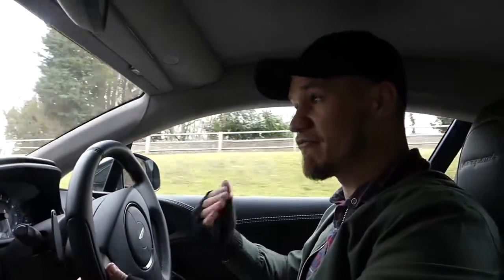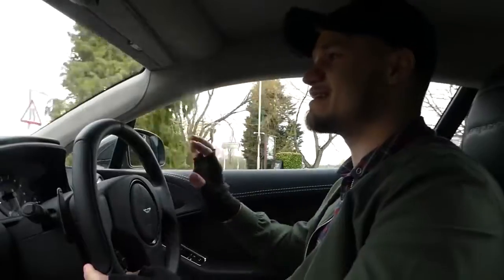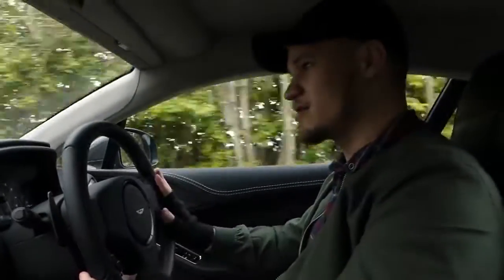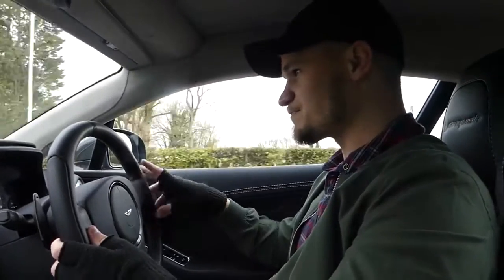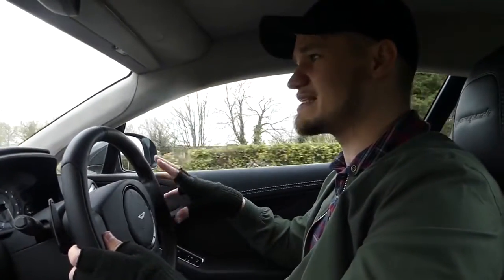When you're driving it flat out and hard and a bit of a hoon, the single clutch gearbox is fine, but just cruising around town, this is effortless. And the double clutch gearbox in any car is superior, which I've said in previous videos. So for this car to have the upgraded ZF 8-speed gearbox, it makes a huge difference just from the driving experience comparing it to the V12 Vantage S.